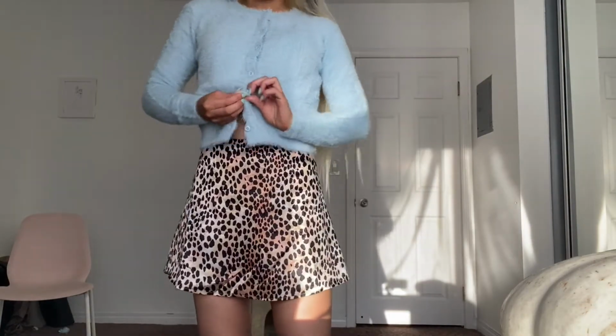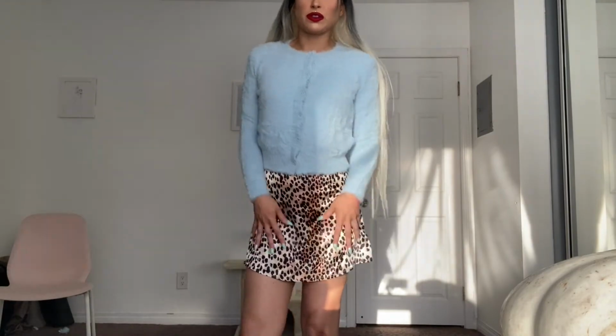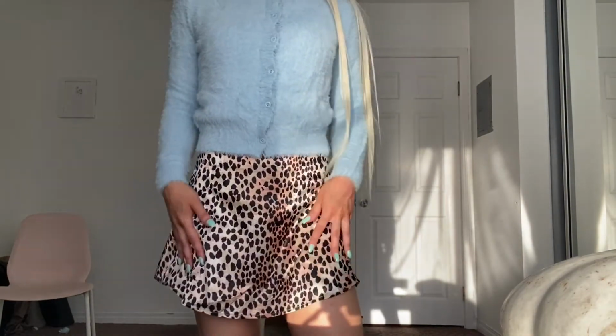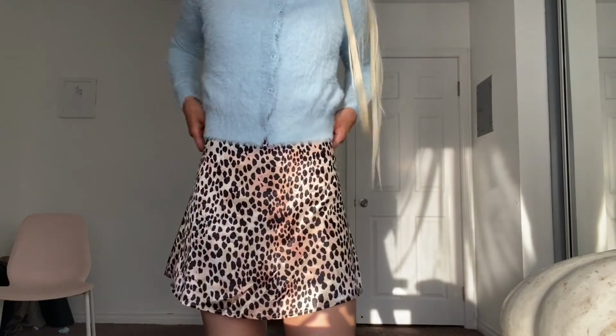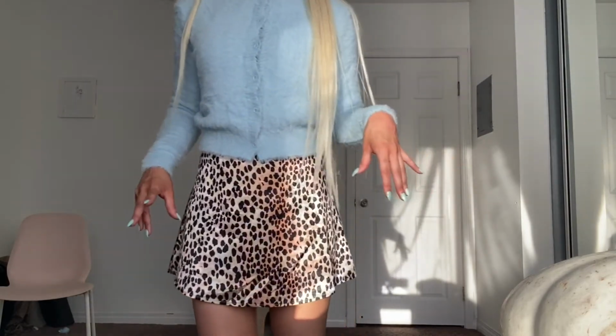This also looks really cute with the leopard print skirt. Oh my gosh, this is so cute. I feel like this skirt is so versatile. I love this jumper, it's stunning. It's literally so soft. I feel like I'm gonna be wearing this all fall and winter, once it gets colder around here anyway.